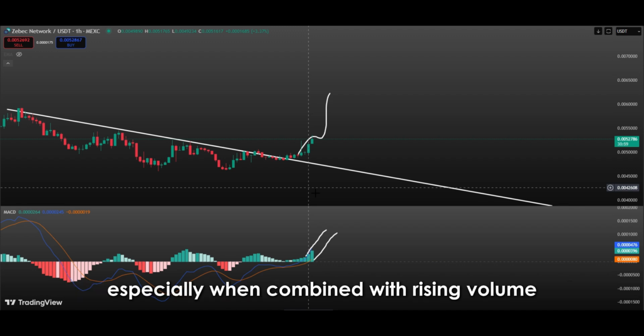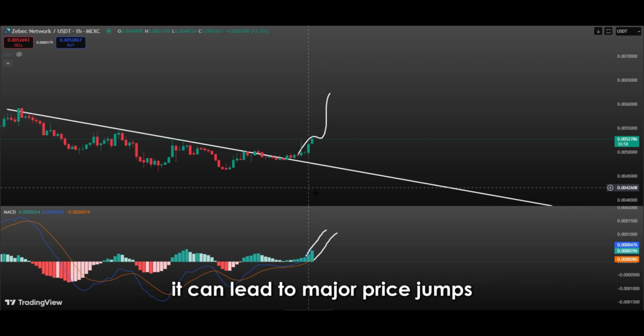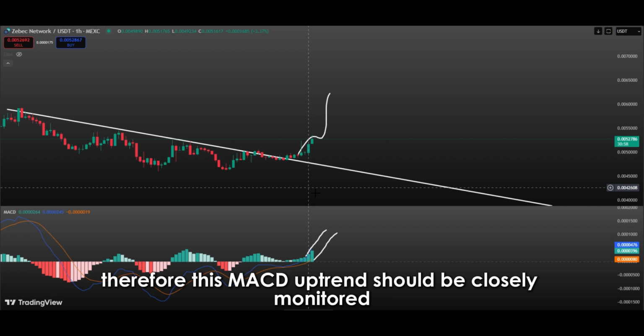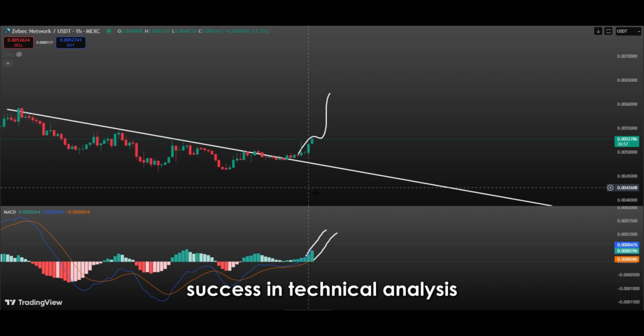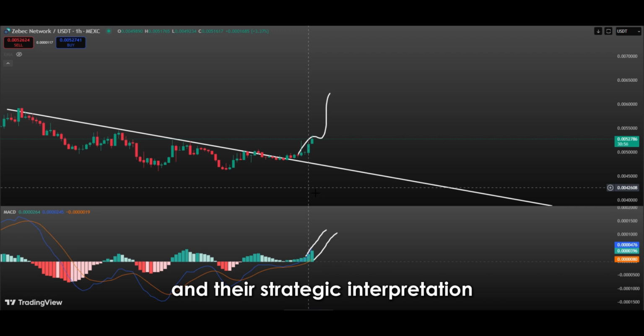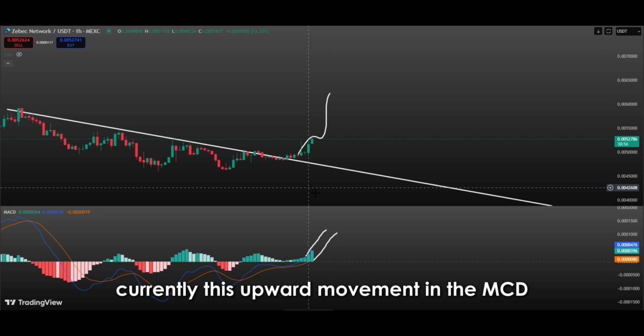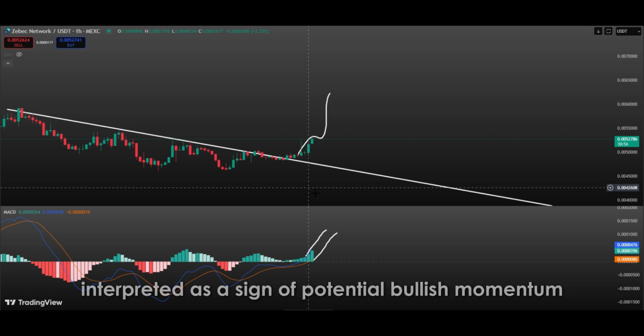Especially when combined with rising volume, positive market news, or a supporting overall trend, it can lead to major price jumps. Therefore, this MACD uptrend should be closely monitored and evaluated alongside price movements. Success in technical analysis depends on timely recognition of such strong signals and their strategic interpretation. Currently, this upward movement in the MACD lines is on the radar of many technical traders and is being interpreted as a sign of potential bullish momentum.